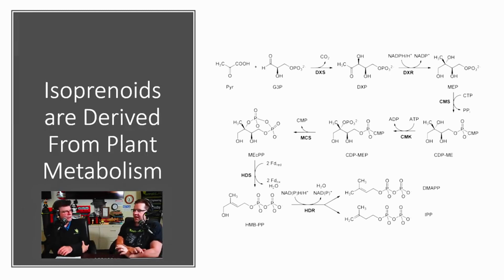I'm not going to go through this, but I wanted to show you that the plants are extremely efficient at making these isoprenoids. Isoprenoids are derived from plant metabolism. You can see the CO2 being given off, and you're using ATP. This is a part of cellular respiration. Right down here at the bottom, that's where the isoprenoids are made, and these things are cleaved off. This is like an energy molecule, and the cell gets energy from cleaving this phosphorus bond here, and as it cleaves it off, it produces this isoprene.